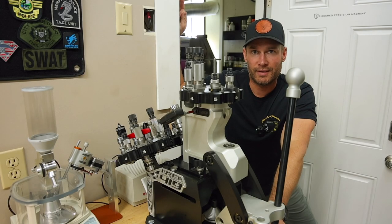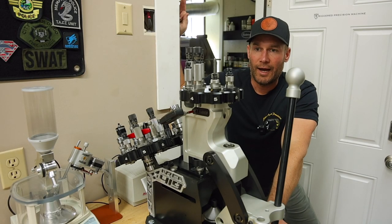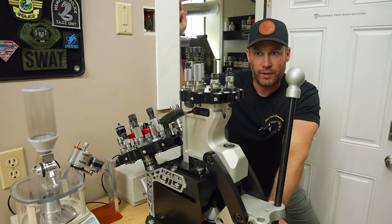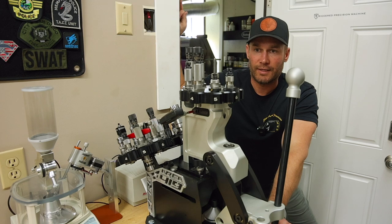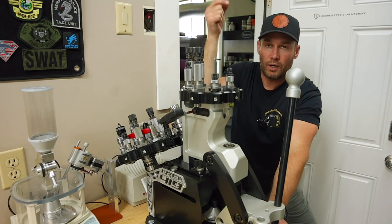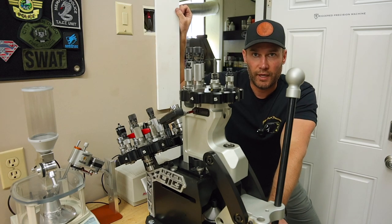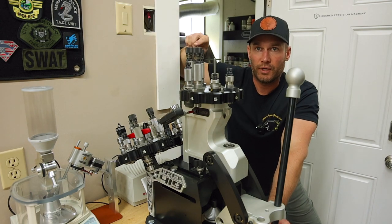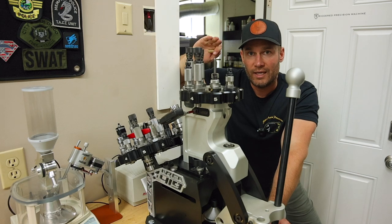All right, so on to the next step, which is sizing. I have gone through several different iterations of sizing dies through the last 20 years, and what I've landed on as of late is just using a simple Redding or RCBS bushing full length die. So that accomplishes two different things in one stroke of the press. So you're full length sizing your brass, and you're also controlling your neck tension with a unique bushing.